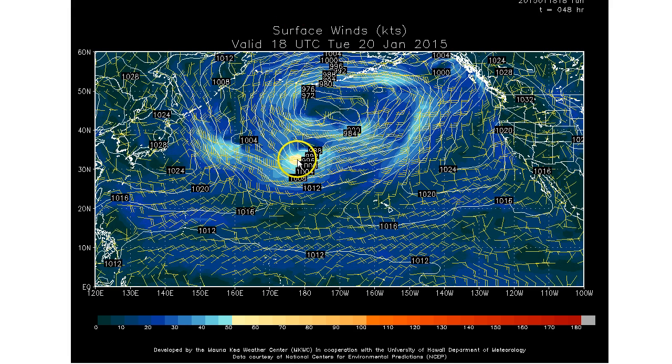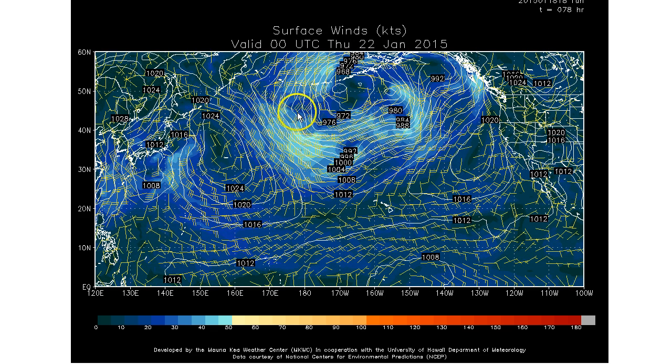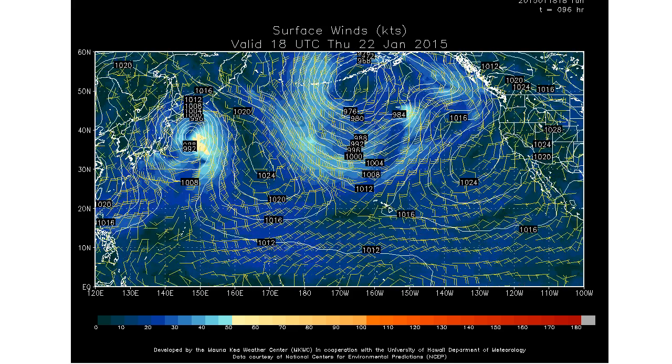A secondary fetch develops 50 knot winds on Tuesday, and that continues east, but then fades out, and then we're in pretty much the 40 knot range into Wednesday. But notice this, yet another decent-sized fetch of 40-plus knot northwest winds are taking aim on Hawaii at this point in time. This is Wednesday night into Thursday.